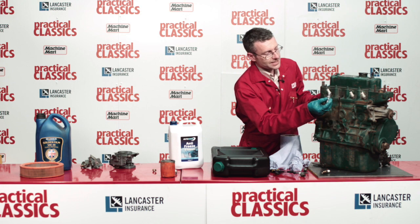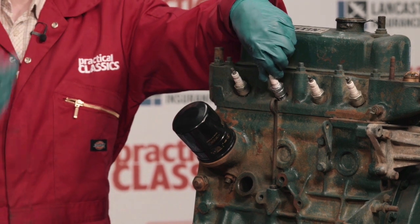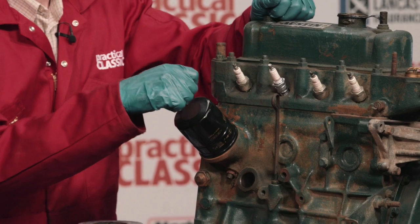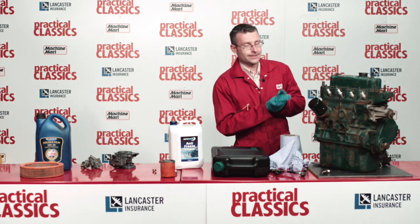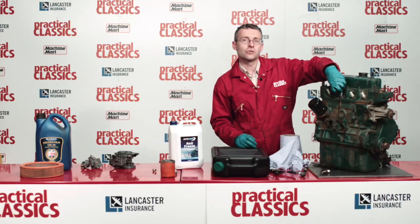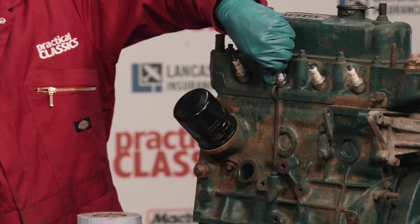When you put the new plugs in then, start them off always by hand, always, because it's very easy to cross-thread them. If you're using a tool, it's very easy to cross-thread them and wind it in with the tool, and then you ruin the threads in the cylinder head. The whole thing's a wreck and needs to go off for repair. Start them off by hand, and you should be able to screw them in most of the way by hand before finishing them off with the spark plug wrench.